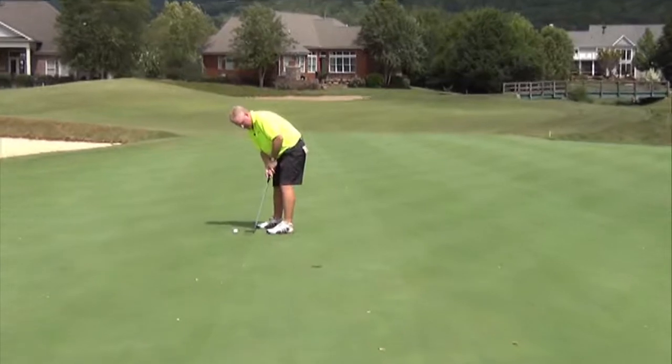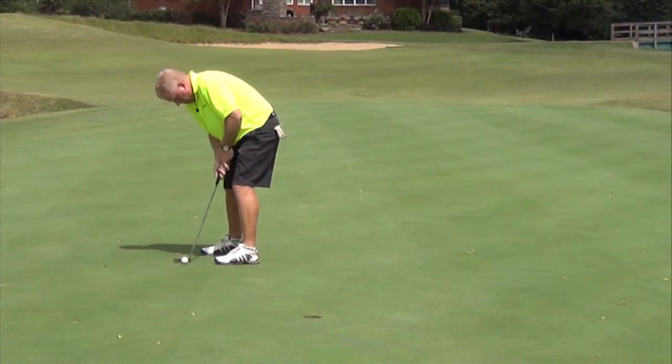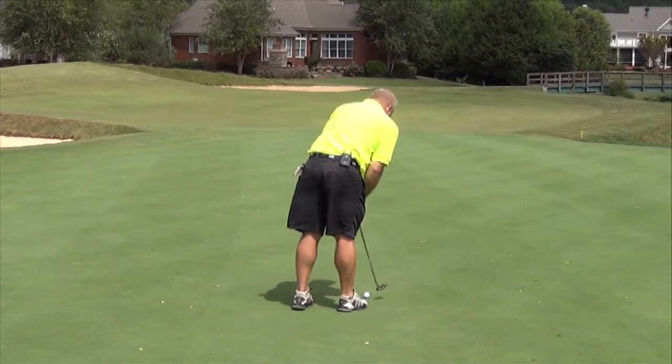Terrible lag putt there. But I feel pretty confident from this distance today, so see if it translates to a good putt. Right across the edge again. What a terrible way to end the day. 37.